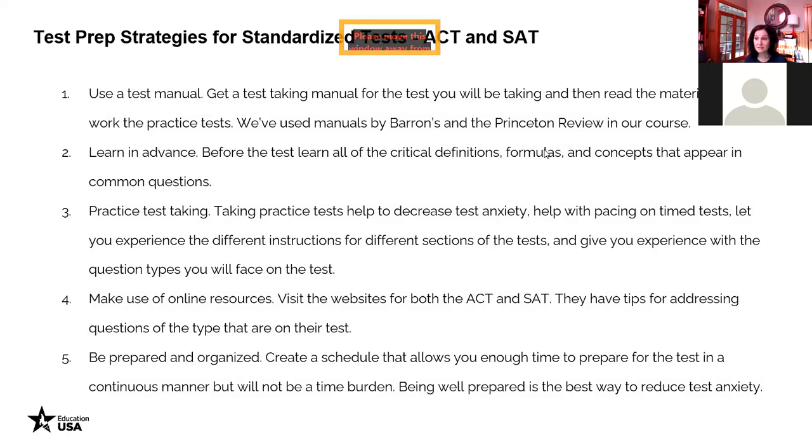And then the final tip for these test strategies that I'd like to offer to you is to be prepared and organized. Create a schedule that allows you enough time to prepare for the test in a continuous manner so that it will not be a time burden. Being well prepared is the best way to reduce test anxiety.